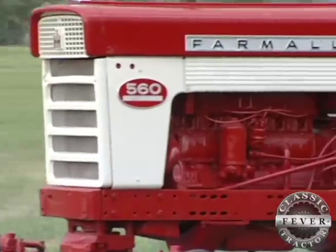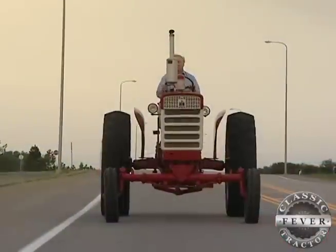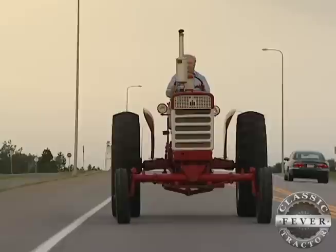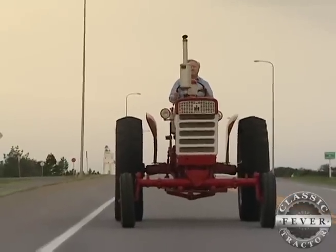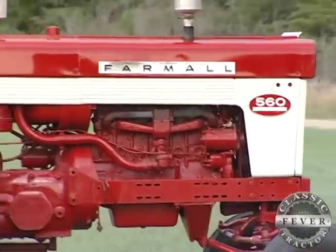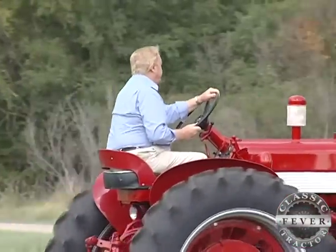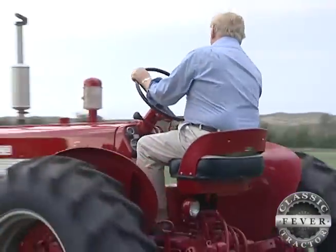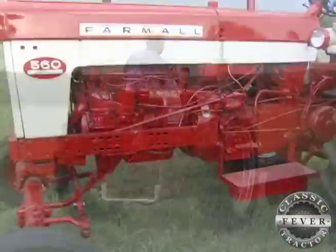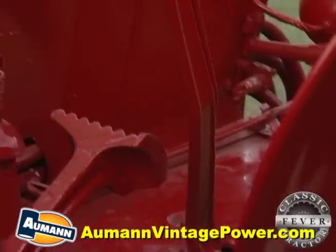The 560 featured an IHC 6-cylinder engine that offered what Ken calls smooth power. It drives wonderful. It has power steering, it runs well, it's smooth power, and it's just easy, very easy to handle. It was nice to listen to when you pulled the throttle down. It had the power. That's red power.